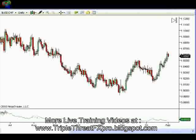Hello traders, thank you for your well wishes. I made it safely. 1,700 miles or 1,800 miles total. Safe and sound with the gang here, getting ready for the launch.